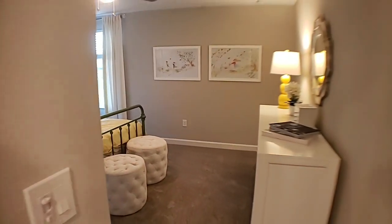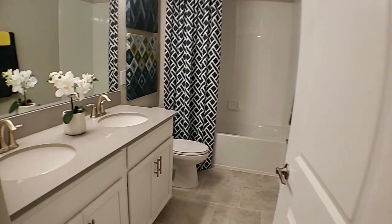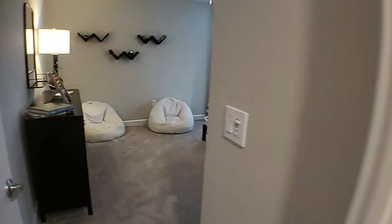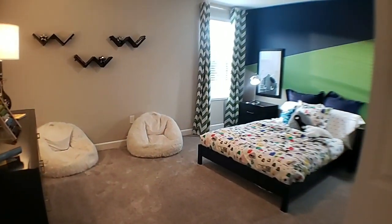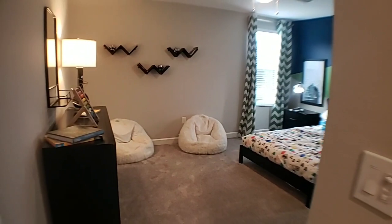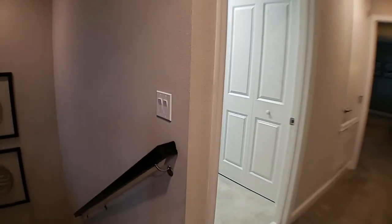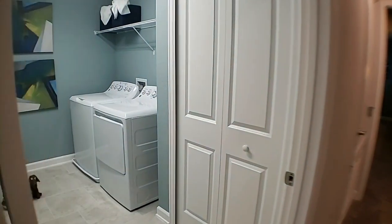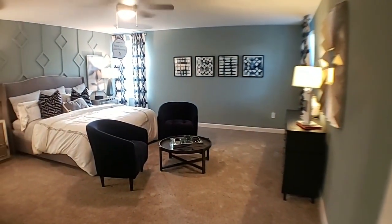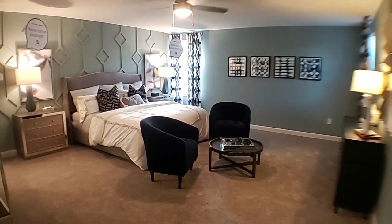This home is a little bit shy of 4,000 square feet, 3,900 and change. And then here's the full bathroom. And then over here is another also spacious bedroom. And we're not even into the master bedroom yet. So we come over here. This is the laundry room. And then the master bedroom. Absolutely huge master. That's a king size bed.